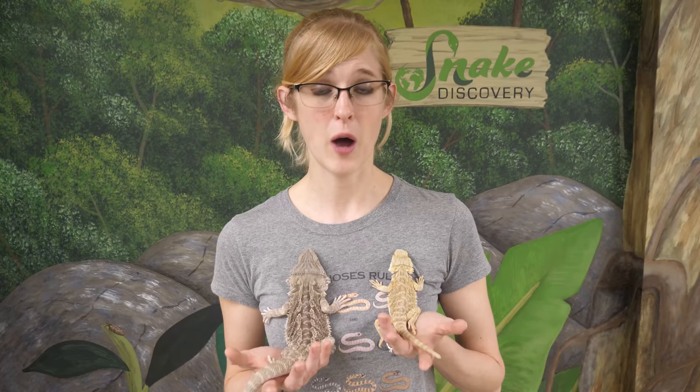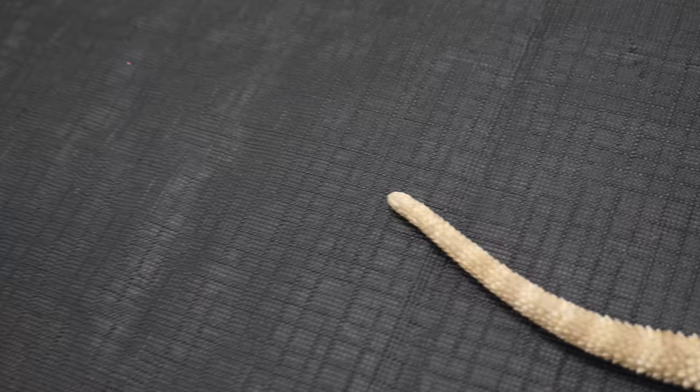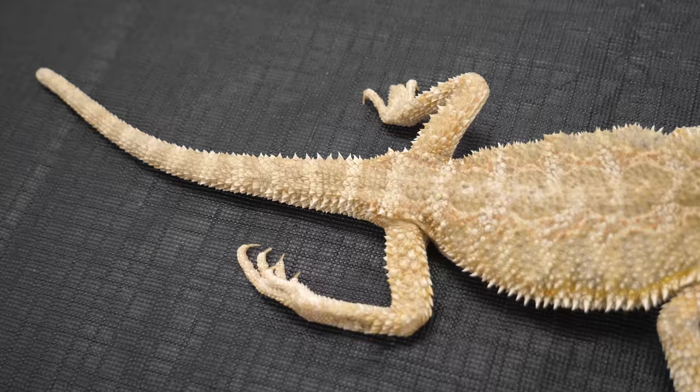Exactly. And finally, let's talk about how to fix MBD, or metabolic bone disease. Unfortunately, you can't fix it. The damage has already been done. However, you can prevent it from getting worse by fixing their environment and their diet. If you have recently acquired a bearded dragon that has a pretty bad case of MBD, I recommend bringing it to a vet to see what they recommend at that point.